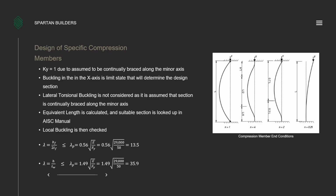For compression members, the most important limit state to be evaluated is the buckling limit state. For any section that's not continuously braced, the effective length of the structural member has to be calculated, then used to find the available strength shown in the AISC Construction Manual design tables for compression members. Lateral torsional buckling will not have to be considered for members that are continuously braced, such as the main column sections of the buildings. And lastly, the local buckling limit state of these sections is checked to complete the design of compression members.